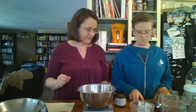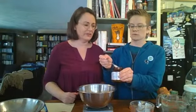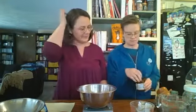Okay, so yeast. We use instant yeast because you can mix it right into the dry ingredients, and you don't have to pre-proof it by adding water and letting it sit. We need a half tablespoon of the active dry or instant yeast, bread machine yeast. If you don't have a half tablespoon measure, it's a teaspoon and a half.